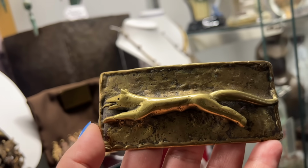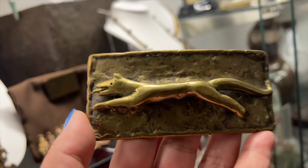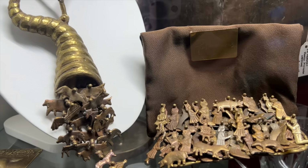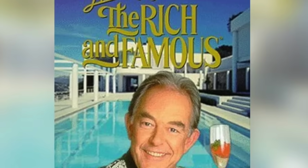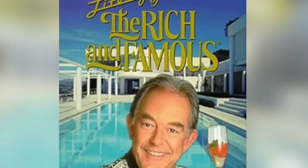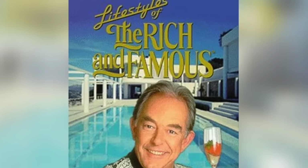The coolest part was seeing that entire collection of Pal Campagnas. That is amazing to see that many pieces all in one place, and all of those pieces were commissioned specifically for Robin Leach. I didn't even know who Robin Leach was. I never watched Lifestyles of the Rich and Famous, but now I've got some homework to do when I get home.